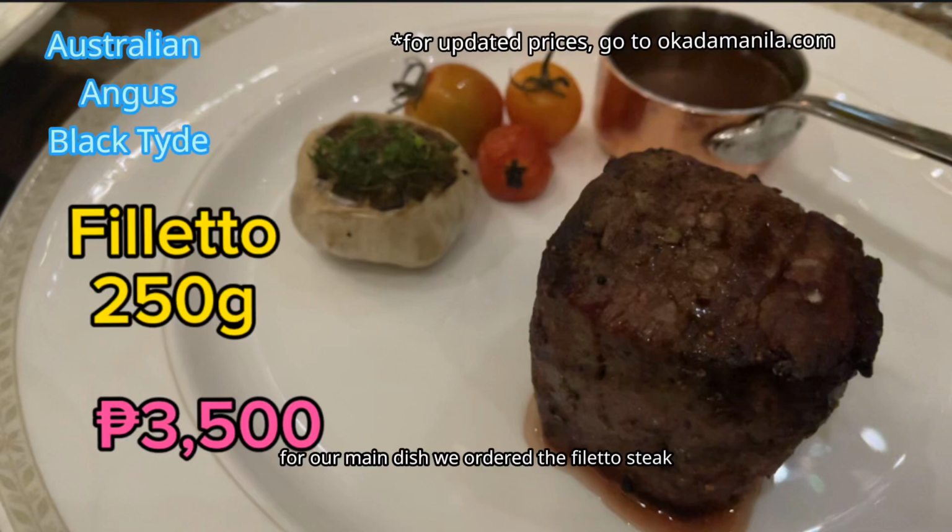For our main dish, we ordered a filetto steak, also known as filet mignon. It's a cut of beef taken from the tenderloin. It's known for its exceptional tenderness and rich flavor.